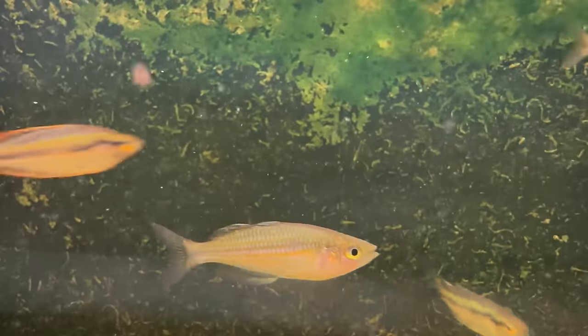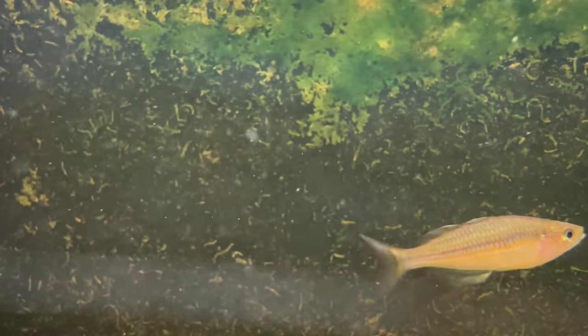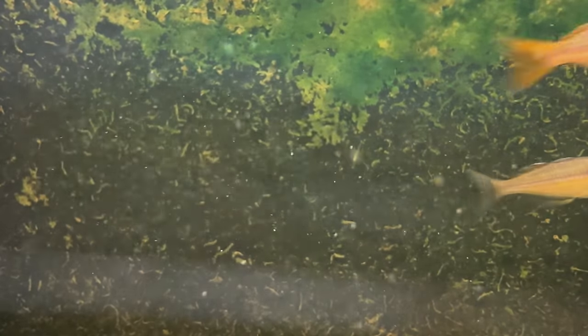Marisai. These are some of my favorites. This is another one that doesn't get super big. 3 inches would be a monster, I'm going to say. Similar to the Kalitawa in many, many ways. I love the black on them.